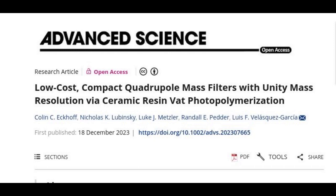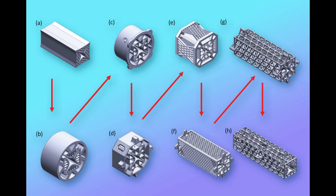This lightweight, cheap, yet precise quadrupole is one important step in MIT scientist Luis Fernando Velasquez Garcia's 20-year quest to produce a 3D printed portable mass spectrometer. There are other miniaturized quadrupole filters, but they are not comparable with professional grade mass filters.